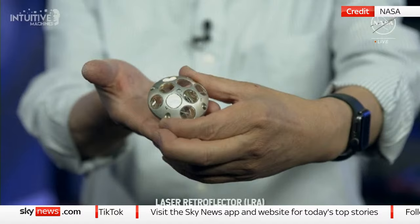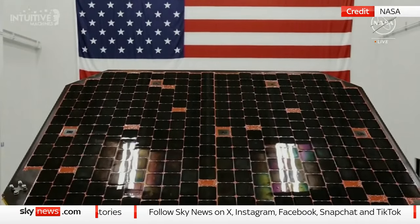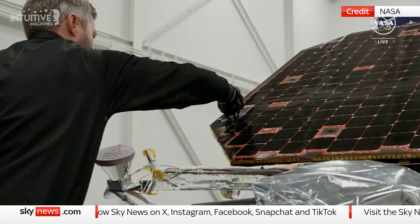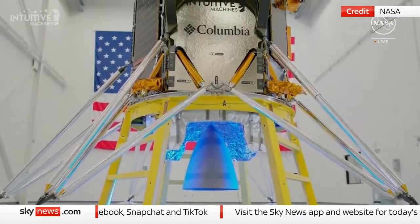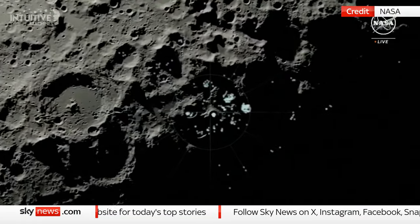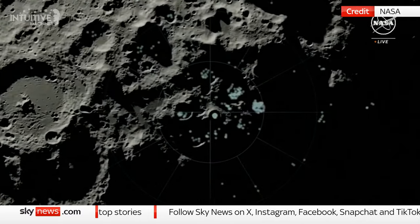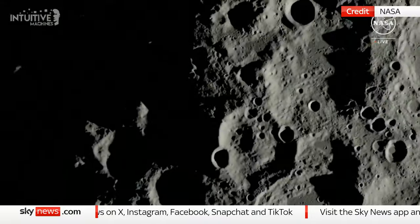This is a little mirror that's aiming at you all the time, regardless which way you're looking at it. My name is Xiaolei Sang. I'm a LiDAR instrument scientist. It's a small retroreflector mounted on the aluminum shell on the Intuitive Machines lander. Then you shine laser on it and reflect right back at you. The purpose is to have a precise fiducial marker on the lander. It serves as a landmark for future missions if you want to go back and land there.